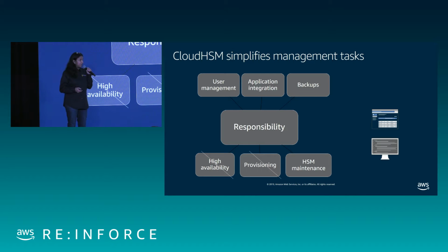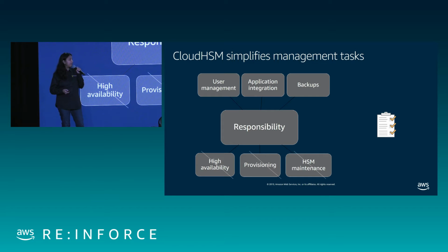Provisioning is one click. It's either an API call or a button press on the console. The HSM comes up fully configured and ready to go, part of the cluster, equivalent to any other HSM in the cluster. We transparently handle all maintenance for you. So firmware upgrades are transparently handled. If an HSM hardware is to fail, it's transparently replaced.